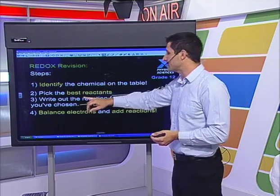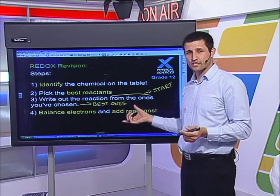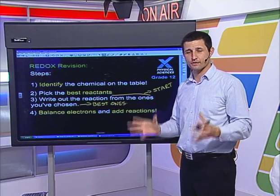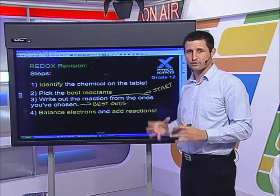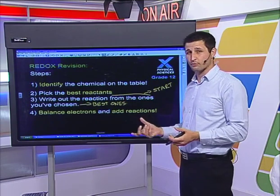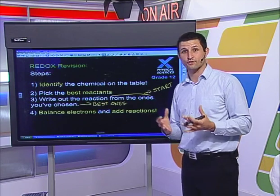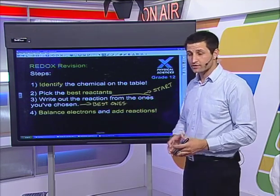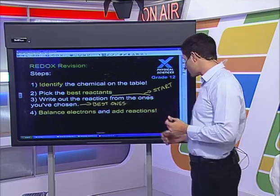So identify them, pick the best reactants, and then write them out off a table. I'm pretty sure that everyone since like grade 2 or 3 can just copy something out. And that's all that step 3 and 4 are about. If you can do very, very simple maths, and if you can copy things out, step 3 and step 4 are going to be your friends, and they're going to get you your marks. These can be 6 to 8 marks each. So these are very, very important questions, and we're going to be starting to deal with them fairly soon.